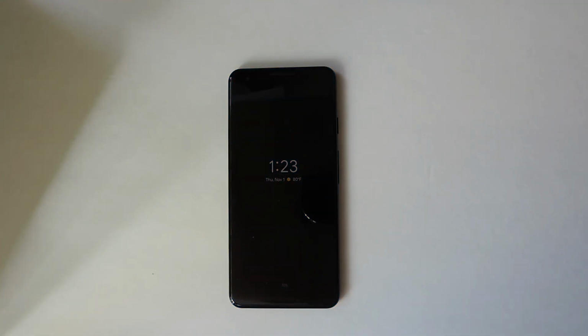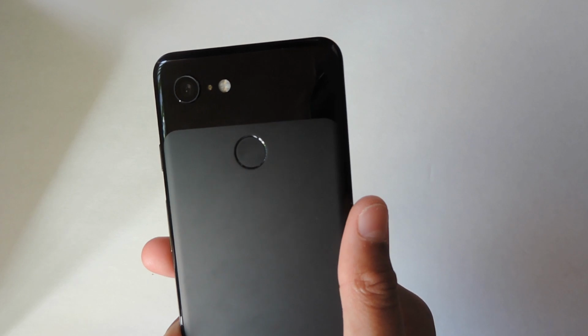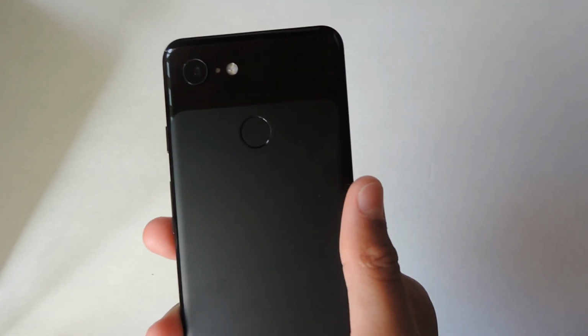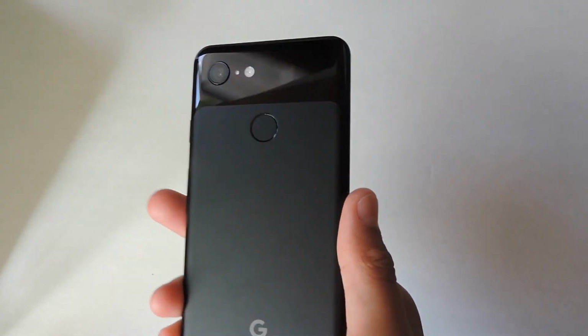So other key things that you get: NFC for payment, so you can use Google Pay. On the back you also have a fingerprint reader, so it is very quick, and I have not had any issues with it yet.